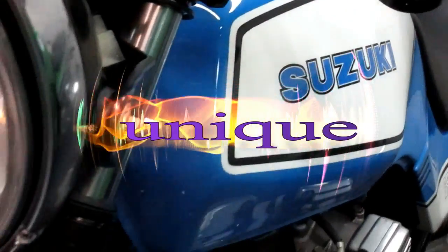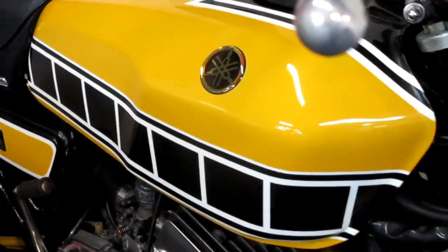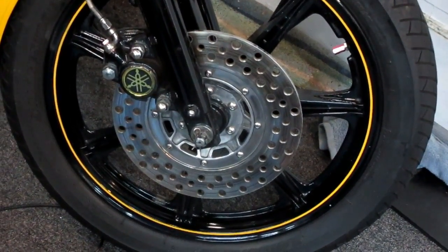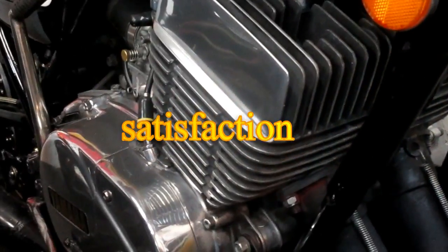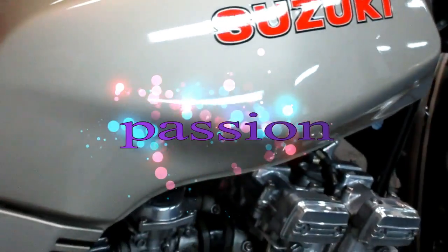But everyone's unique, everyone's different, and at the end of every one of them, there's still the same satisfaction. And even a simple one like the RD, it's a winter that I'll never forget. And every part of this restoration, I've remembered drilling every hole in that disc, those wheels, you name it. There's no substitute for having the satisfaction that you've done it yourself. And to me, I call that the passion of restoring old motorcycles.